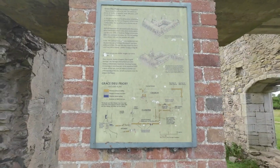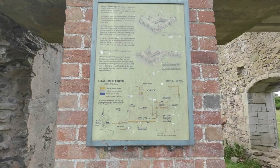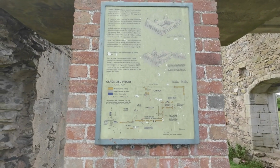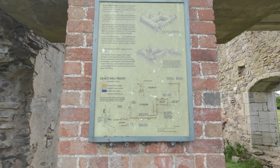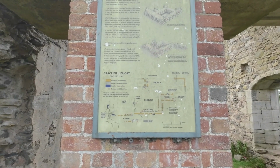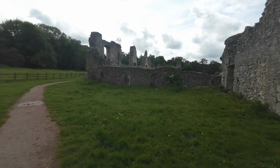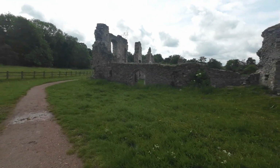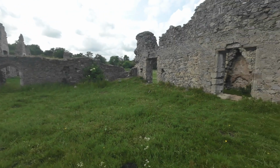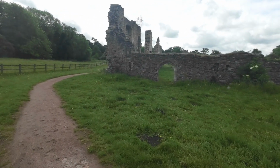This is Gray's Dew Priory, founded in the 13th century, and it lasted 300 years, well nearly, dissolved October 1538. I'll try and freeze that. I mean, this place is in ruins, but there's still some nice bits to look at. I know we've actually visited here before. We thought we might get a better look.